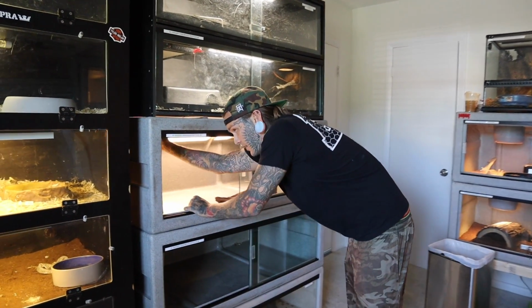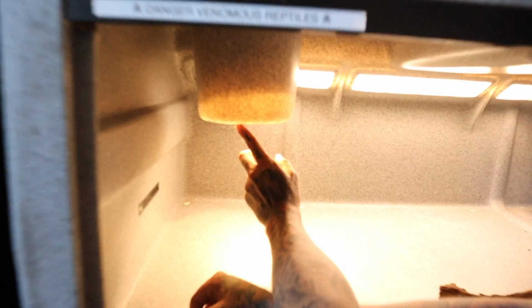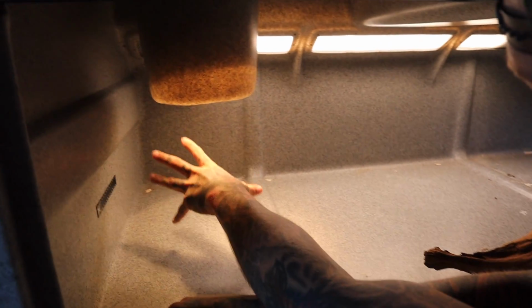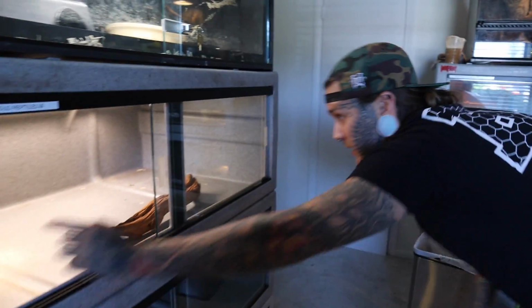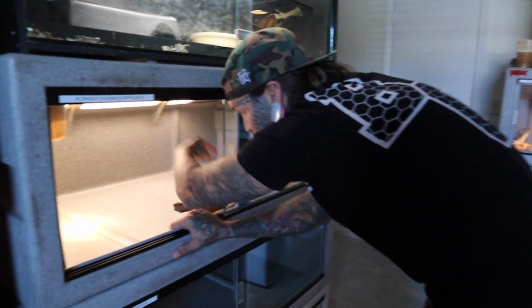So check this out. These ones have a sunken in part right here. See right here, this is recessed down. It's got a metal screen on the bottom, so you could just put a heat fixture inside of here. Got a thermometer so I can make sure that the basking area of this cage gets the ample temperature that they need. I have a big LED strip that goes along that back vent.